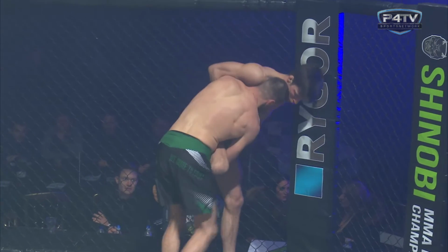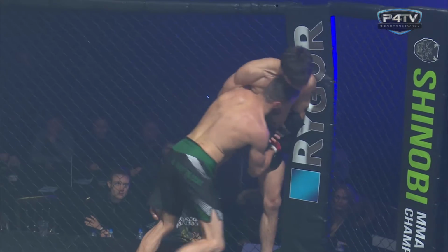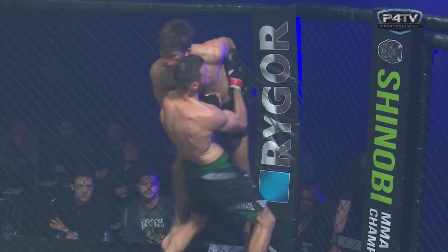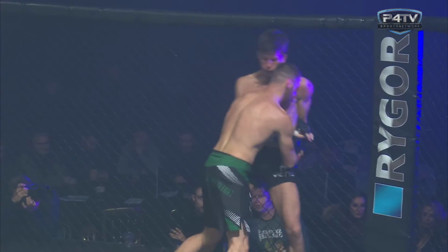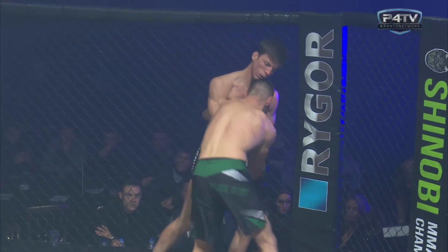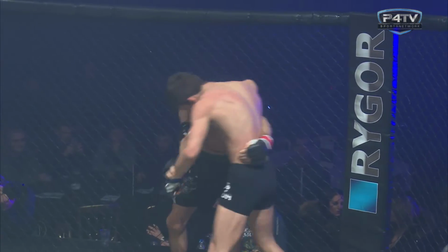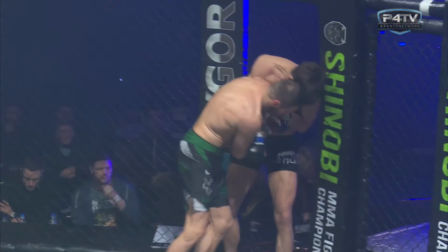Yeah, Jay pushing that head control in. You can slip to a single there if you wanted to, because that leg is quite high up there, trying to block him off. You're looking to see, is he working to detach or is he working for the takedown? You think he might want to start to work some more of those strikes, if he can get enough space.